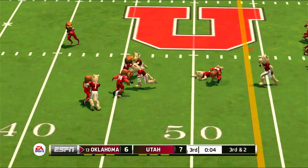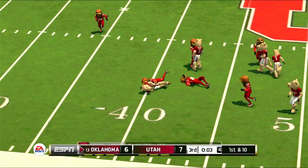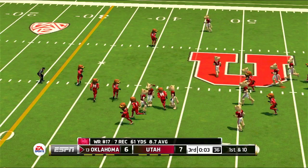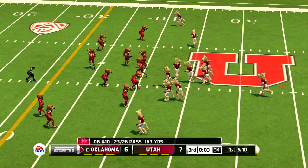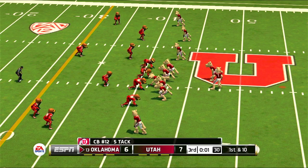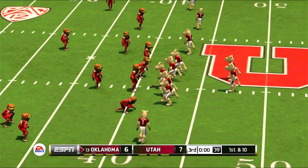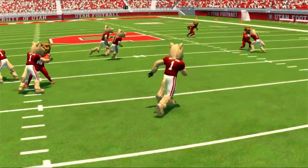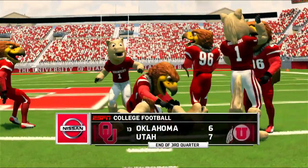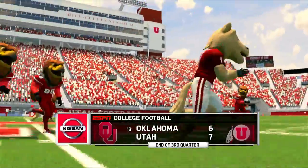Got a man. Watch out here. He's taken down around the 42-yard line. Gain of 14 yards. First down. We're headed to the fourth quarter, and both of these defenses are still stealing the show. 7-6, Utes.